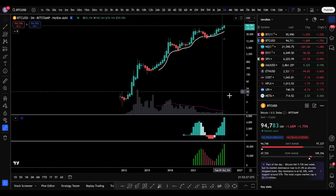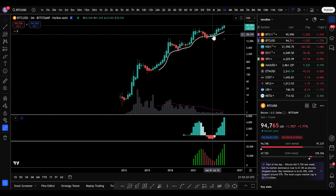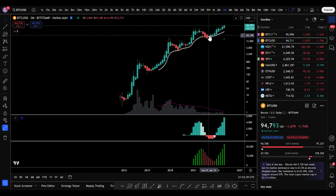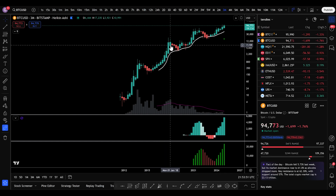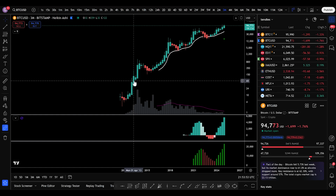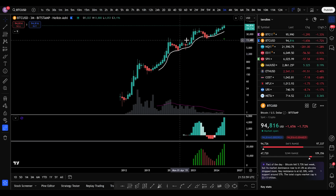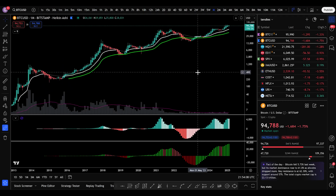If you look on the 3-month, Bitcoin's had a large run up, and we've had 8 green candles coming off the bottom, and then we had 7 last cycle. And the one before that, we had 10, and then 9. So best case 10 candles, worst case 7 or 8. Putting all that together, it does look like we may have seen the top in Bitcoin.